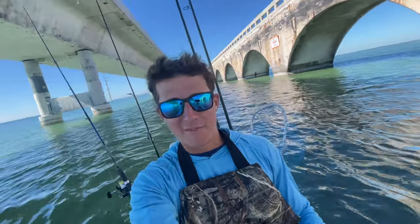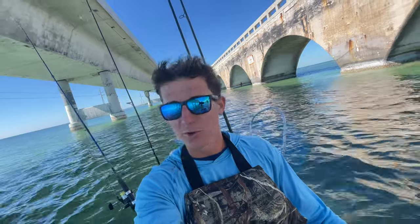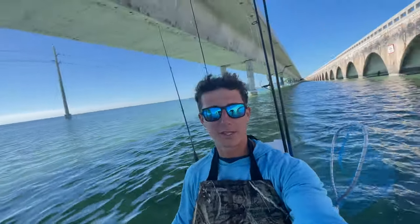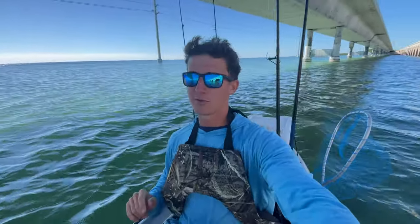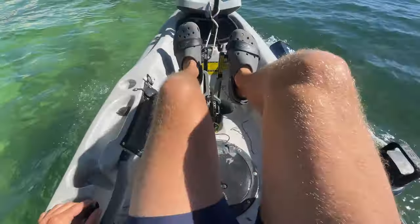So that being said, fishing from the bridges and my traditional kayak fishing spots on the flats have not been too good with this colder water. So I decided today to come out, take advantage of the beautiful, beautiful calm winds, and hopefully make the most of it here. We've got about a mile paddle to reach a deeper channel. So stay tuned, folks. Let's get them. This is gonna be a sick day.